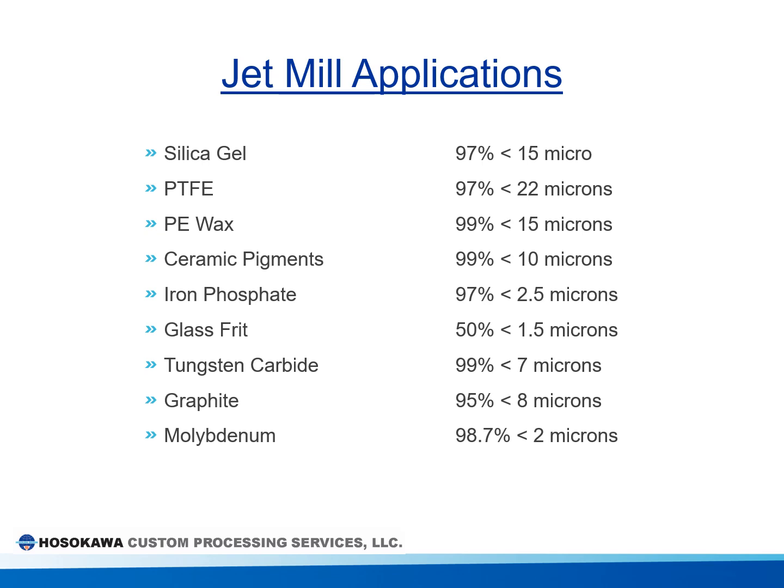Here are some application examples for products that can be produced on our jet milling systems. Fluidized bed jet mills can handle a wide application range. Due to their operating principle, they can handle extremely abrasive materials as particles are impacted against each other and not against the internal components of the mill.